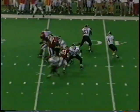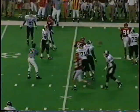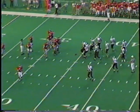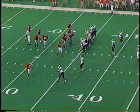Split back formation. Pulling had trouble trying to hold on to the snap, and he just threw the ball. 14:08 to go, second down and 10. A&M at the 34-yard line, Houston's end of the field.